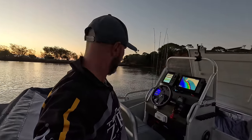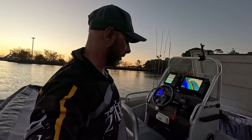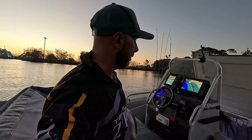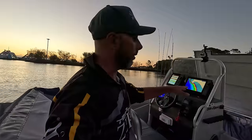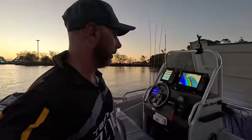Bit of organising, anything that can't get wet, I'll throw up underneath the console, it's quite a large area there for it. I've actually managed to leave the fridge and a heap of gear inside underneath the casting deck with me. I can sleep down the side of it, so it gives me plenty of room.